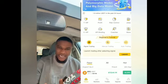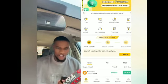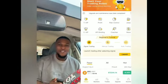The robot is free of charge. You only need to fuel the robot. Once you fuel it, connect it to your exchange, whichever exchange you are using, and begin to print dollars on a daily basis.